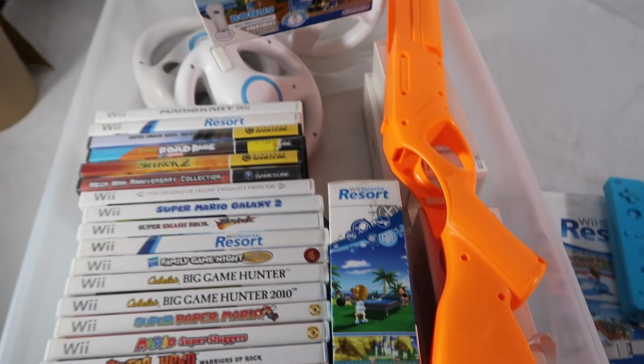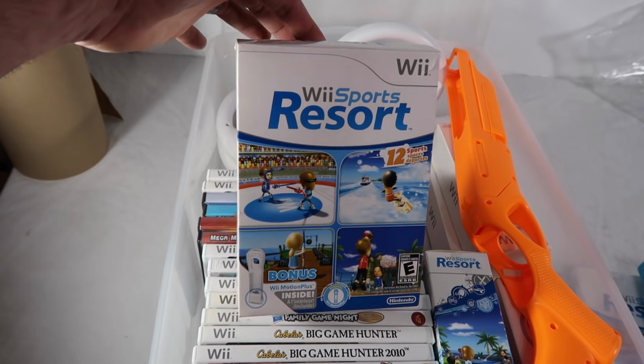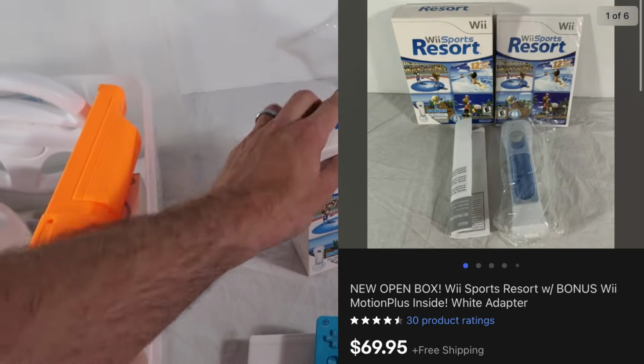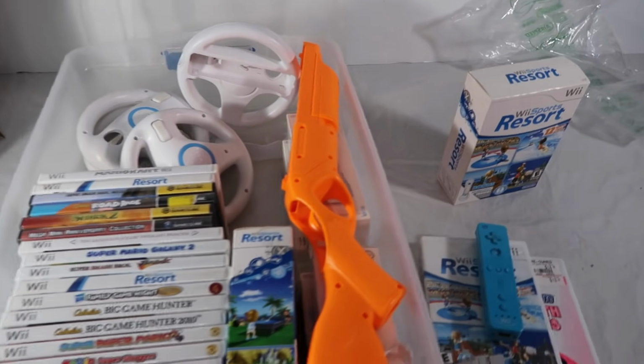Then we also had an open box. It's this one, Wii Sports Resort, I'm sorry. It's brand new, open box. That sold for $70 with free shipping, and we have about $5 into that as well. And then let me show you the 2 bundles that sold as well.